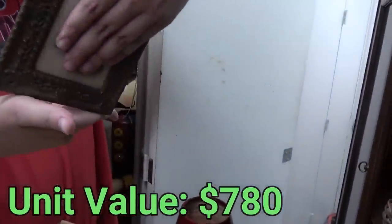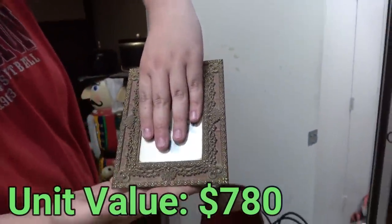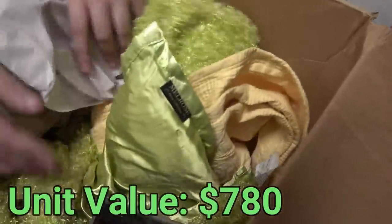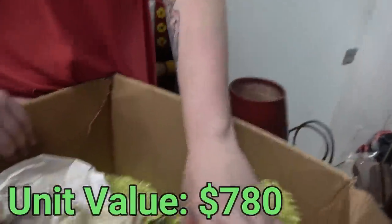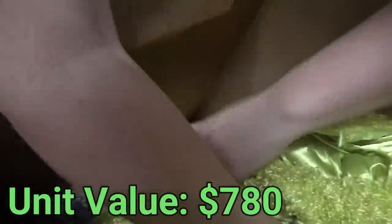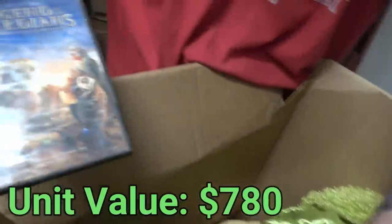Some type of frame. I don't want to show their picture, but that looks really old, doesn't it? We found one that looked like that before. It was really old and ended up being a silver frame. It was worth like $200 for a tiny frame. Let's see what else we can pull out of here.